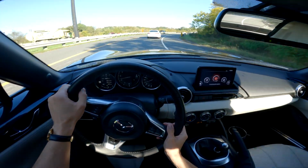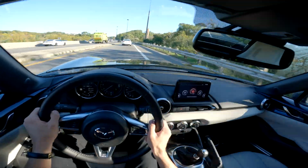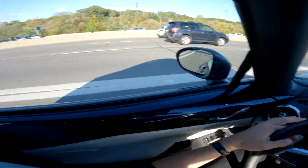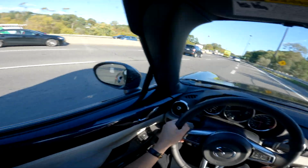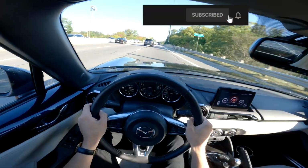Didn't push it too hard because with the rear-wheel drive vehicle you want to be a little more careful on that on-ramp. Front-wheel drive just understeers, which is fine because you can easily correct it. But if you happen to slide, you don't really have much room there, so always want to keep it safe, right?